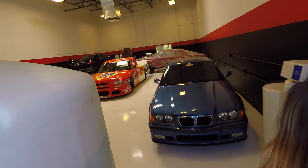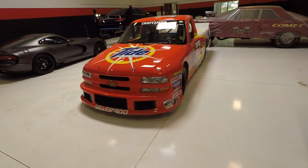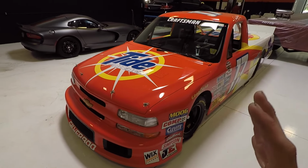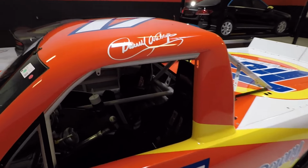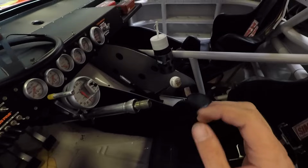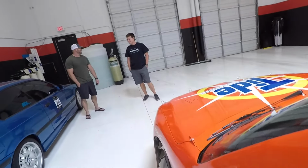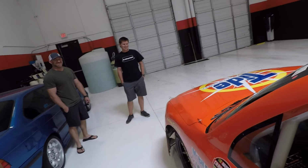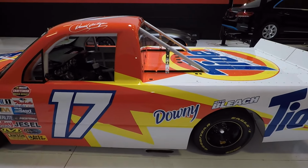Ooh, there she is. Looks good on the white floors too. So this is pretty much exactly like the Dale truck. The body is a little bit different, but the chassis is the exact same. And guys, it is insanely clean. So you said you bought this at Barrett-Jackson, right? Yep. Yeah, dude. Said he drank a little bit and just, he knew he had to have it. And it is so clean.